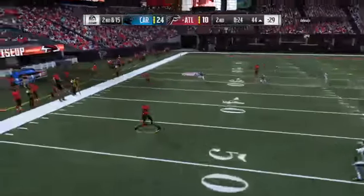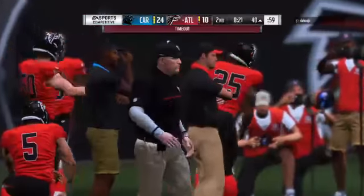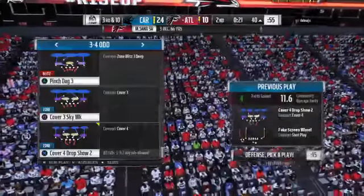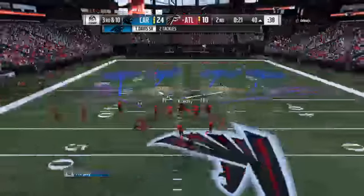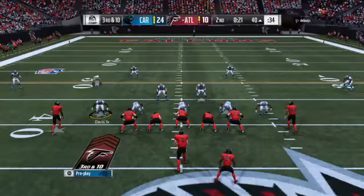Now they'll throw here out of the gun. Getting it out left side to Sanu. And he'll be brought down, it looks like right at the 40. And now maybe they want some extra time to talk about this 3rd and long play as we'll get a timeout. As the clock will stop with 21 seconds to go here in the first half.